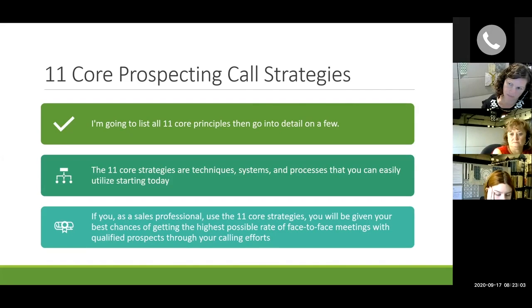The more of these 11 strategies you get very comfortable with and you use, it's like baking a cake. These are ingredients that go into a recipe of success. The more of these concepts you can utilize and practice on a daily basis, the higher your level of success is going to be. It's been proven time after time after time. And as you all use it, you'll find the same results out of it.